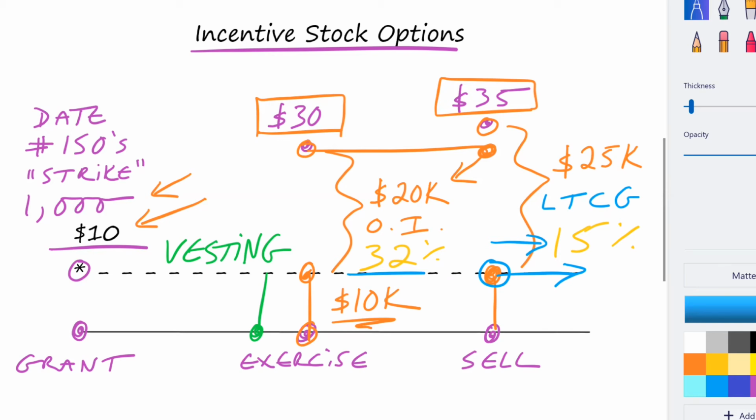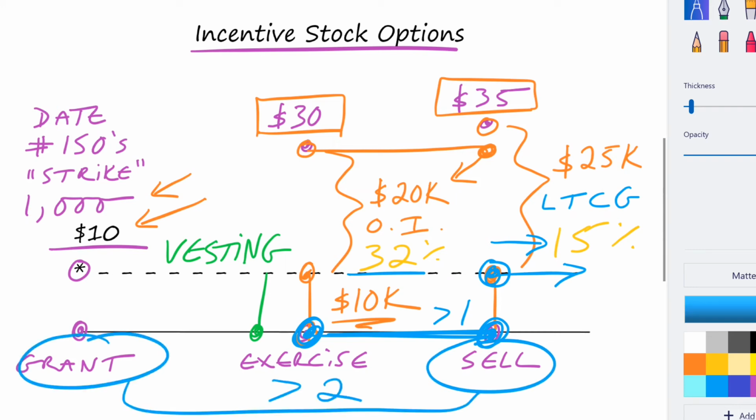So what is that waiting period? There are two parts to this waiting or holding period requirement. And the first part is before selling, you need to wait more than 1 year from the date of exercise. In addition, you need to wait more than 2 years from the grant date. This gives you the opportunity to take advantage of the more favorable, lower long-term capital gains tax rates.